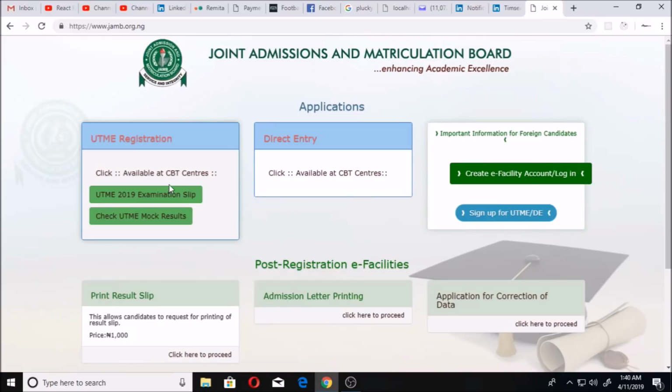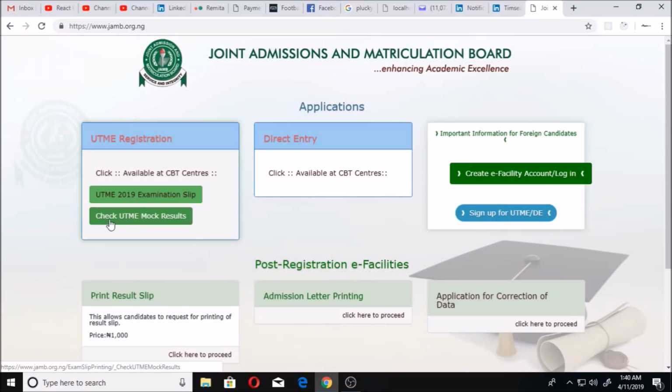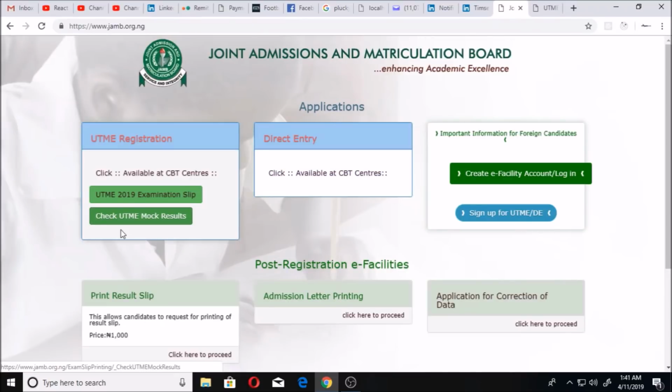So let's say the result is out, and you want to check, then when you see check utme results down here, just click on it. When you click on it, you will see a space for you to just put your JAMB reg number or email. Once you put your JAMB reg number or email here and click on check results, you should be able to see your results.